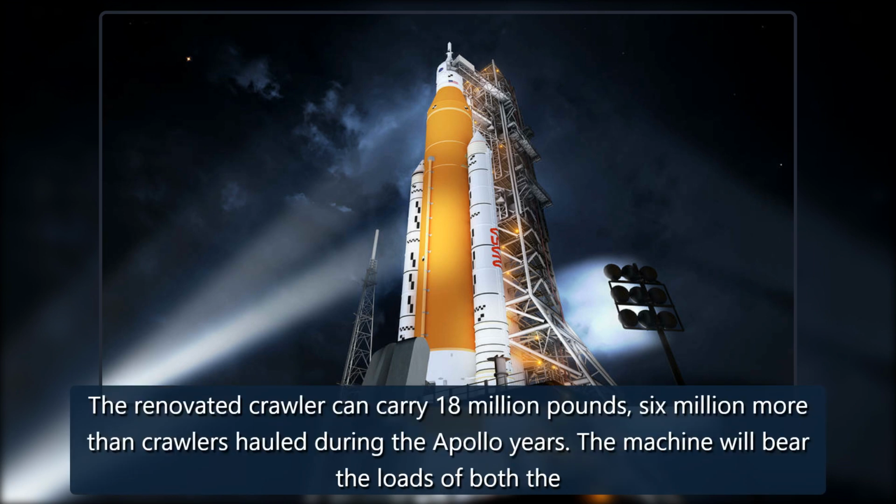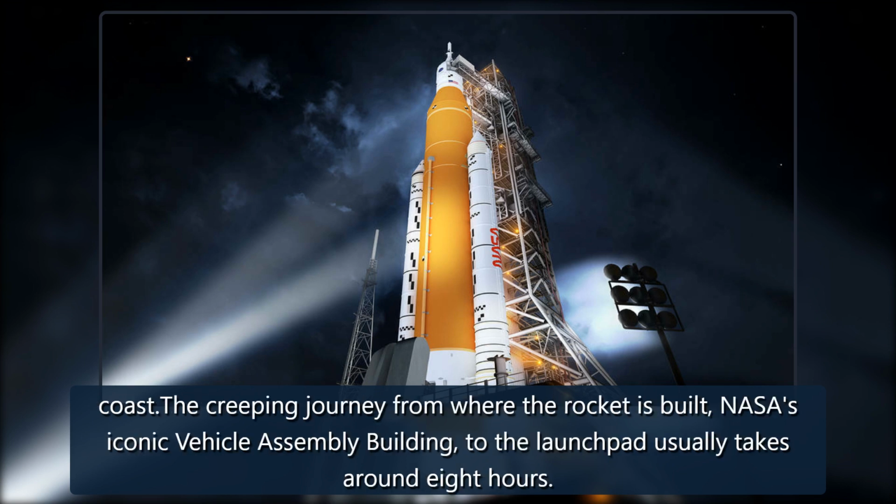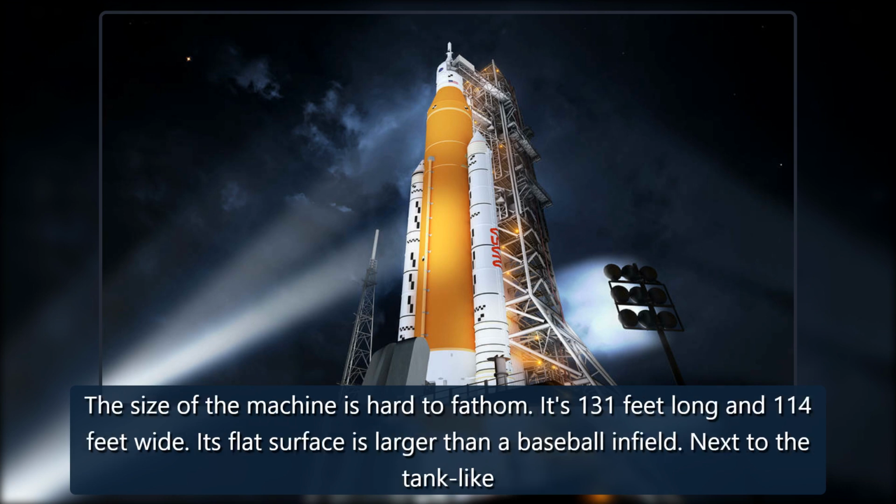The renovated Crawler can carry 18 million pounds, 6 million more than crawlers hauled during the Apollo years. The machine will bear the loads of both the rocket and the over 10 million pound mobile launcher, a tower-like metallic structure, as it rumbles across a 4-mile road of pebbles en route to the coast. The creeping journey from where the rocket is built, NASA's iconic vehicle assembly building, to the launch pad usually takes around 8 hours.